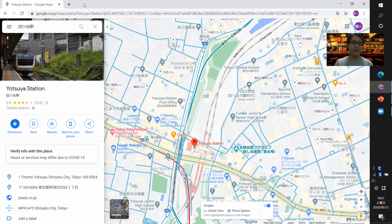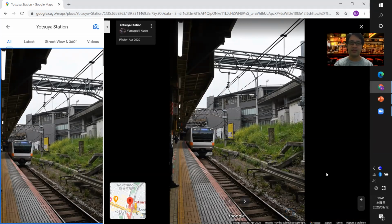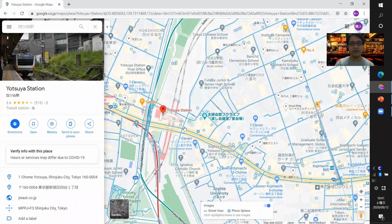In this video, I'd like to show you each exact place. At first, they get off the train here, at Yotsuya Station. This is a photo of Yotsuya Station. It's a commuter train, the Chuo line. Chuo means center in Japanese, so it's a central train. It runs through the very center of Tokyo, and the final destination is Tokyo Station. And they get off here, at Yotsuya Station.